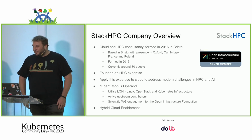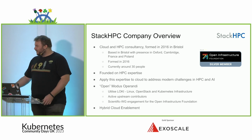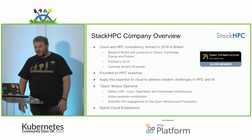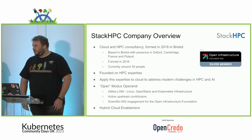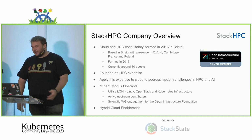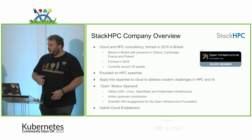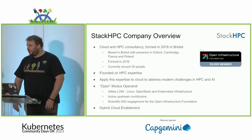I just want to give a little bit of an overview about Stack HPC because it's important context for why we built the thing. We're a cloud and HPC consultancy. We're about 7 years old, about 30 people based in Bristol. Our founders and most of our staff come from an HPC or science background. And we apply this expertise to cloud-native workloads now increasingly, to address the modern challenges and dynamism and the explosion of tooling in HPC and AI.